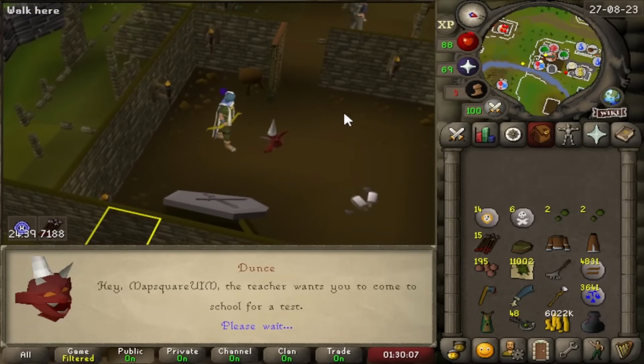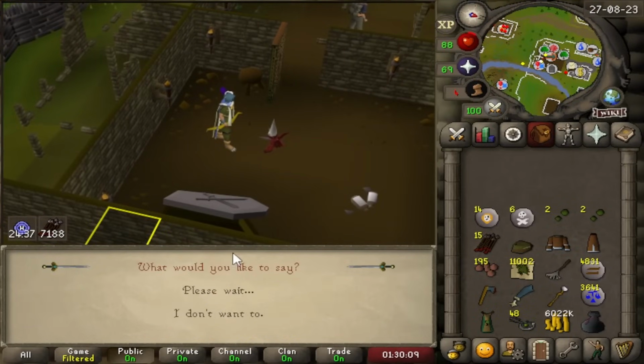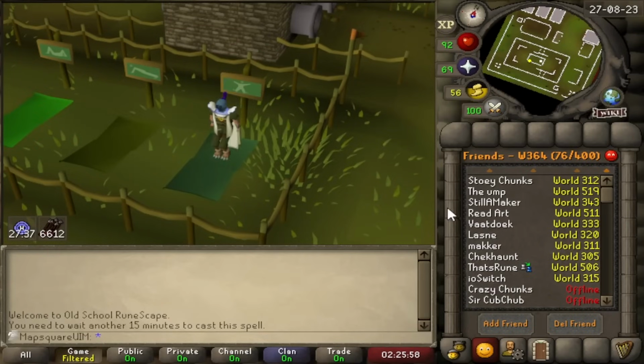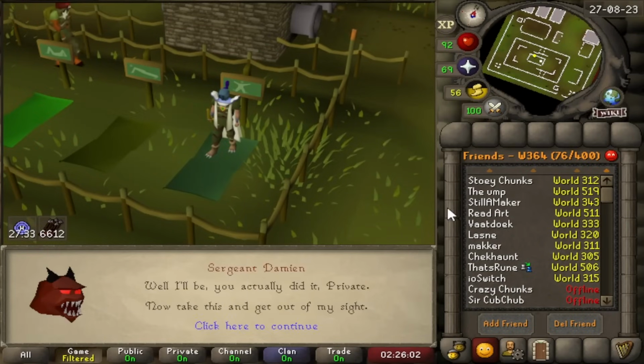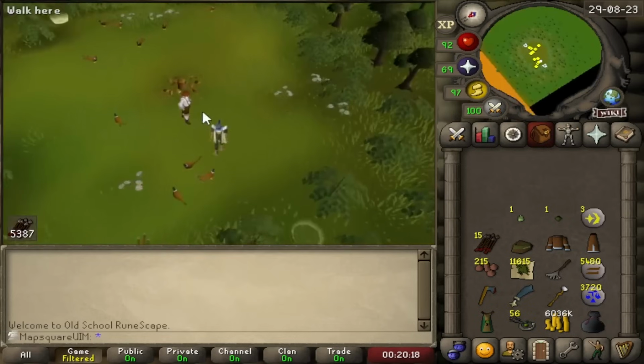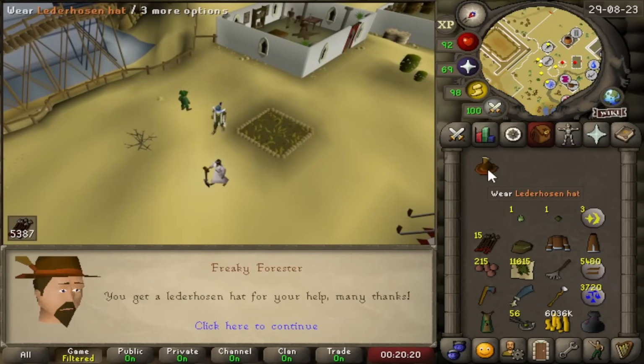The number one best random event in my heart will forever be the Dunce though. Literally nothing beats the little fella. And you know it, already got my next Sergeant Damien random. I've never been happier to see it, so that should be an XP lamp? Yeah, very nice. Sweet, just got the first Freaky Forester random since the update.